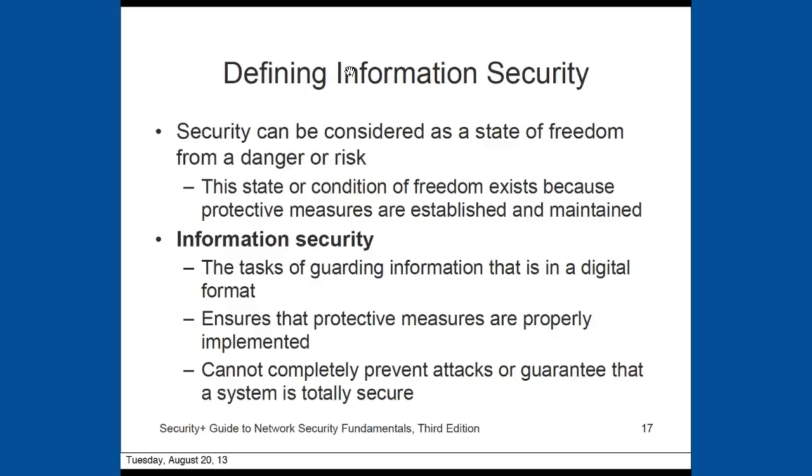Information security is the task of guarding information that's in digital format, and everything's in digital format today. Even healthcare is moving everything to digital format. Paperless student records, patient records are being converted all over. It's happening locally with OSF and St. Anthony's, Swedish, Rockford Memorial, all converting to paperless. And what that means is, because everything's been converted to digital format, that's even more information to secure.